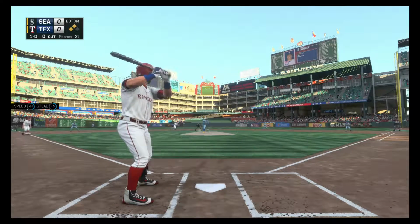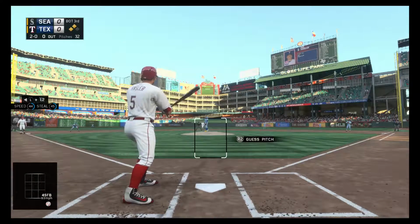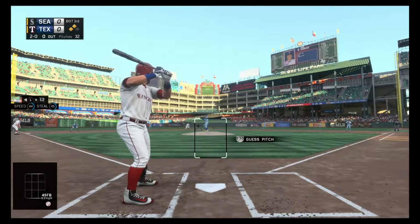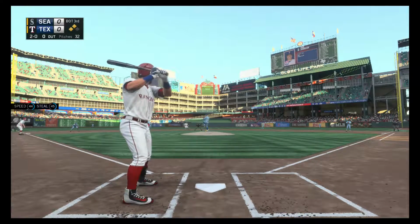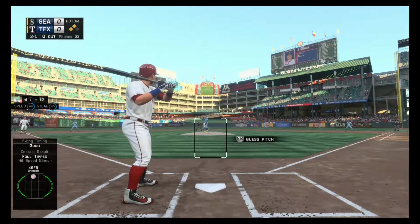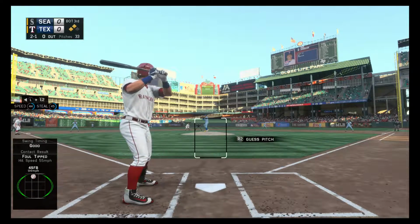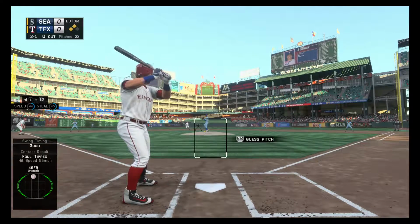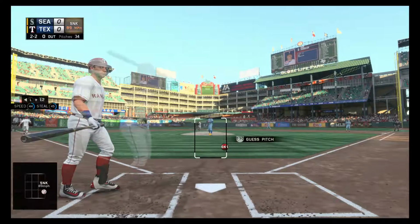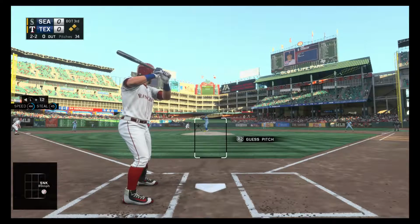1-0 count. Here it is. Nope, and he falls behind now, 2-0. 2 balls, no strike. Two and one after the foul ball there. Called strike on the sinker. 2-2 now. This is a strikeout pitcher on the mound, so you know he's going after a K right here.